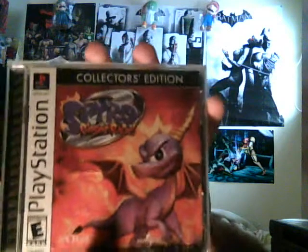Spyro Ripto's Rage, the collector's edition. I do have the other Year of the Dragon for the collector's edition. I'm only missing the first one. I do have the box for it. I used to have all three of them. I don't know what happened to my first one. I think I overused it. That was the problem.